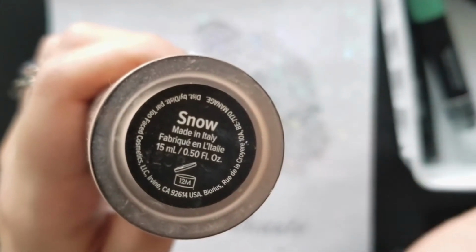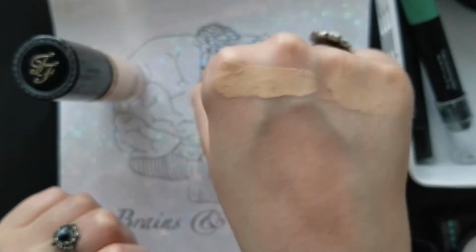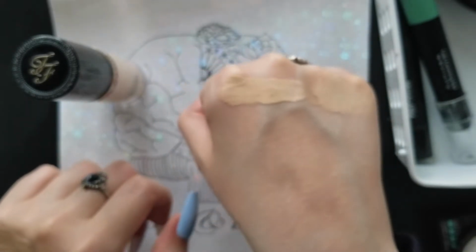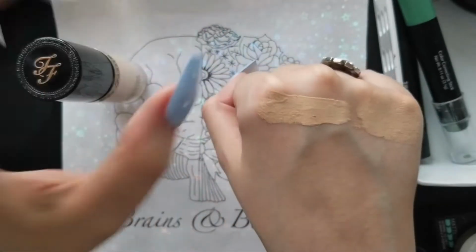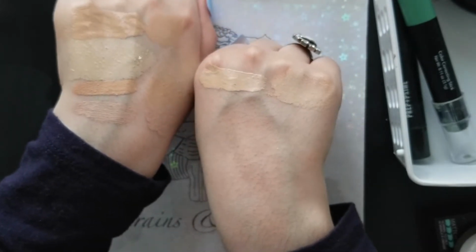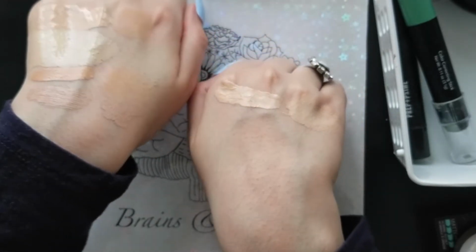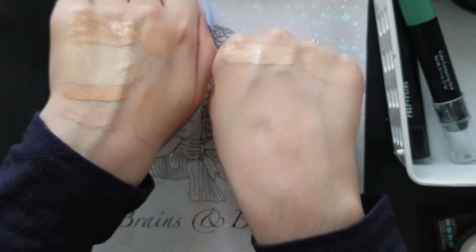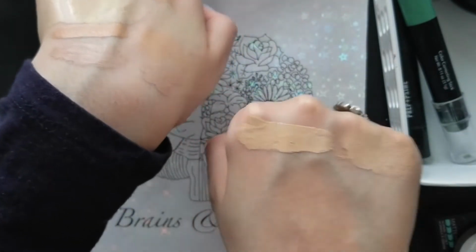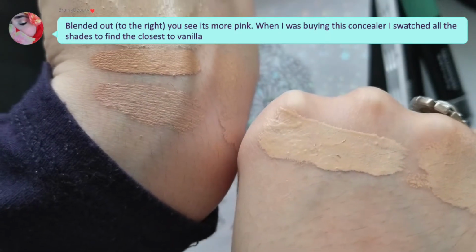So this one is in the shade Snow. Okay, so that is the shade Snow. I do feel like it's a neutral pinky kind of shade. I think on camera it might be picking up a little bit yellow, but let me show you and compare to this side. Do you see compared to Siberia, it's really not a pure yellow light shade. It's more of a neutral pinky shade. So that's how Snow looks. It's definitely not leaning orange like Deauville or Canelle, but it's not like Vanilla. So it's not pink, it's not a gray pink kind of shade.